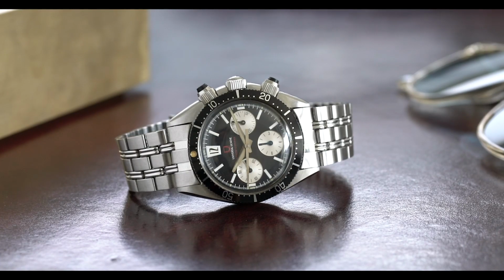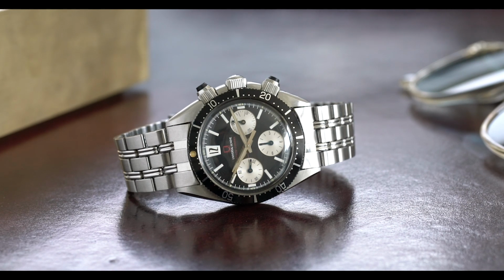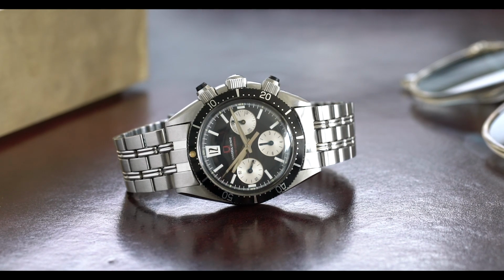We have an asymmetrical case. So similar to a Speedmaster Professional, we have kind of these built-in crown and pusher guards, so to speak. The case is actually wider on one side, but also what's interesting is this asymmetrical design and feel really works for the watch.